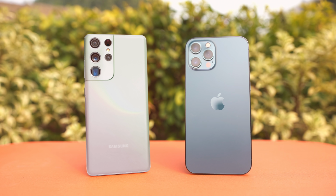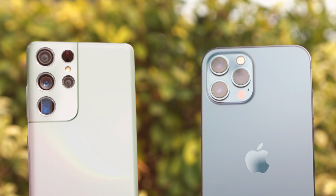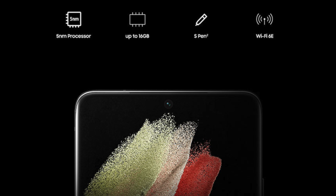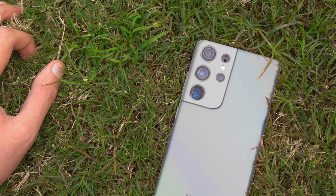What's up guys, it's that time again. It's time to check out how the best of Samsung stacks up against the iPhone 12 Pro Max in this early comparison. The official unpack day is finally here. We have everything we need to know. Now disclaimer, this is our real life video representation of the S21 Ultra based on the official material for this early comparison.